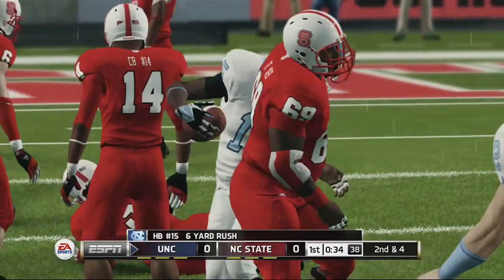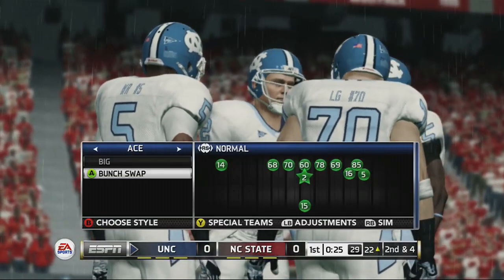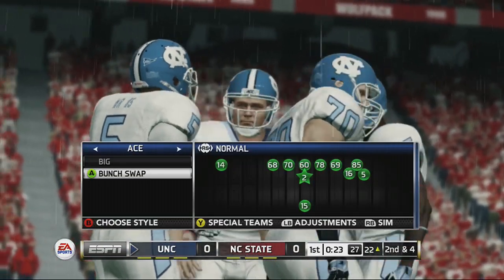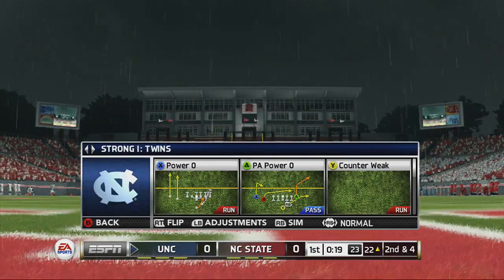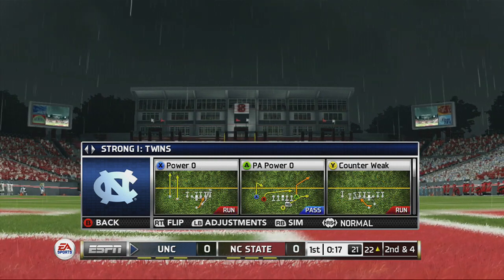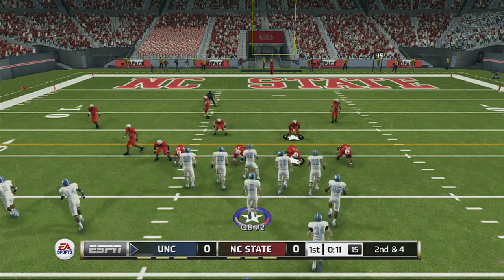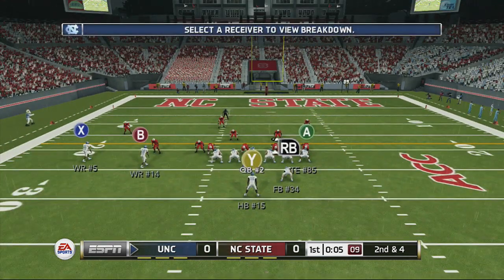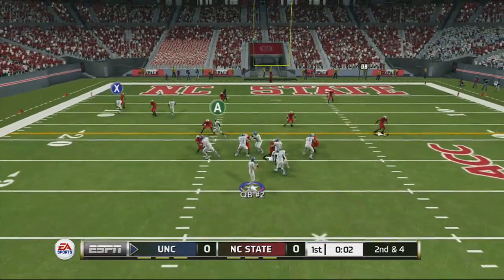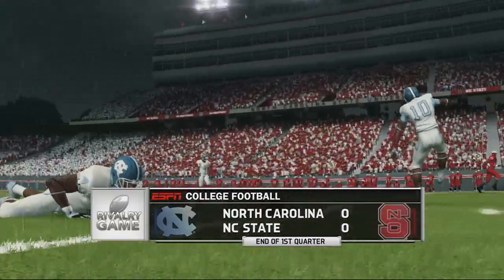After a decent run up the gut. That's a gain of 7 on the play. That'll make it 2nd and 4. So it's 2nd down now, and they need about 4 yards to pick up the first. Taken down at about the 3-yard line. So at the end of one quarter, still no score. That makes it 1st and goal.